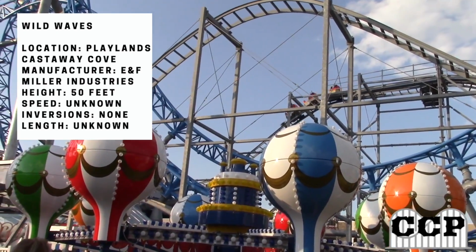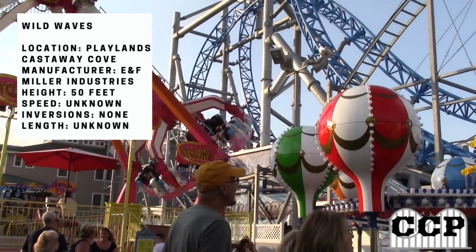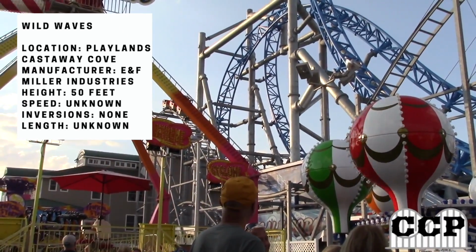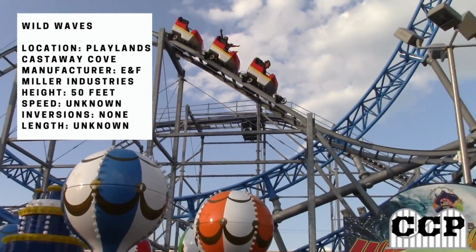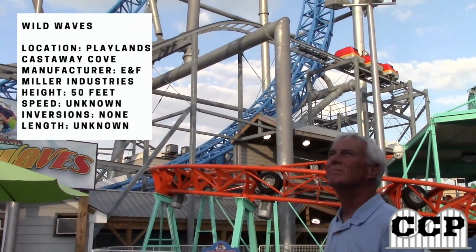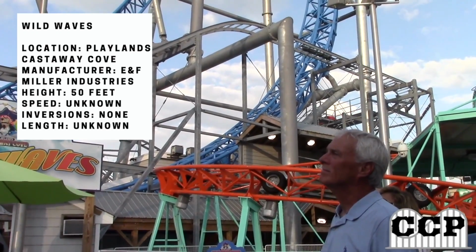And the airtime on this coaster is very, very solid. I was actually flying out of my seat. It was some very good airtime, and that is part of what makes me like it more. If it had no airtime, if it just went around, it would be boring as heck. But since it has airtime and hills and drops, it's a really good ride.